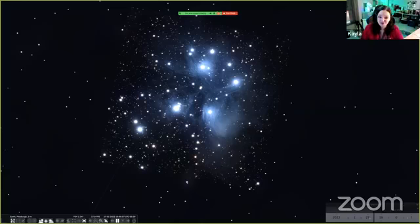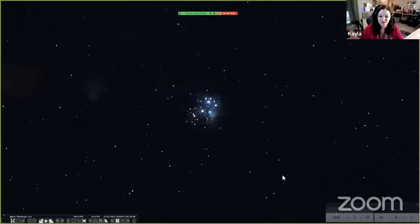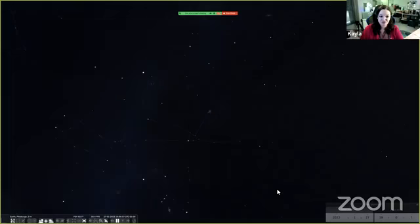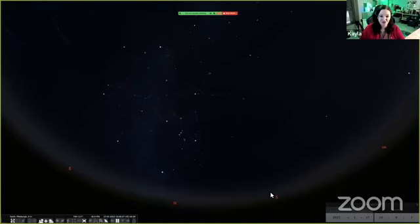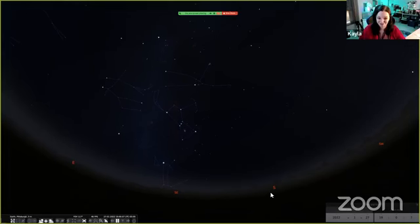We can see this beautiful blue glow. That glow we are seeing is what we call a reflection nebula. The light from the stars is bouncing off of gas and dust in space, creating that beautiful wintry haze. Now, Orion, Taurus, Gemini, Canis Major, and Canis Minor make up what we call the winter hexagon. We can see the winter hexagon all winter long. And it's made up of all of those bright and beautiful stars.